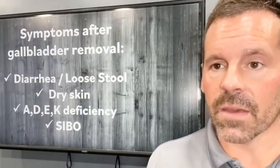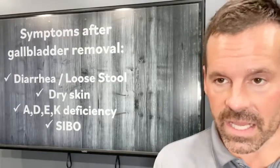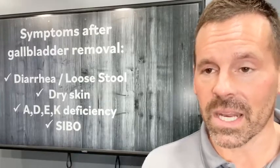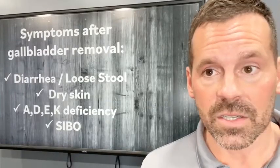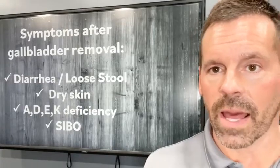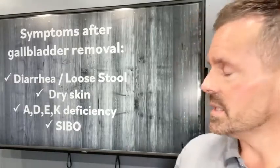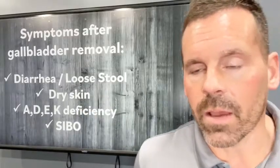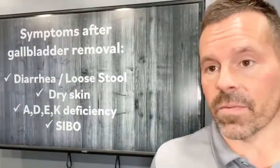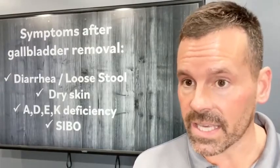So if you've gotten your gallbladder out, guys, and again, let me remind you, please share this, because this will help you understand why so many ladies have some of these symptoms, and men too. So here are the biggest symptoms after you had your gallbladder removed. Number one, diarrhea or having loose stool. Dr. Nate, why is that? I've had so many ladies who have what is called anal leaking.